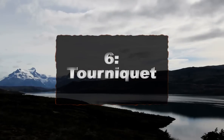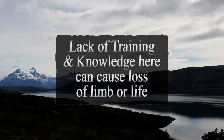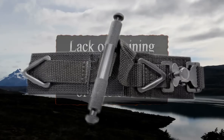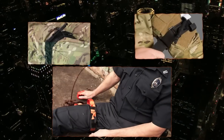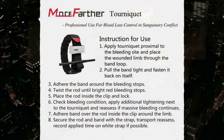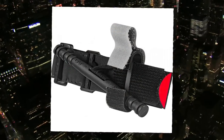6. Tourniquet. This is a last-ditch resort when there are no alternative means to stopping someone's bleeding. This should never be used except when a life hangs in the balance, because using a tourniquet improperly or leaving it on for just a second too long can result in the loss of limb, gangrene setting in, and even death.